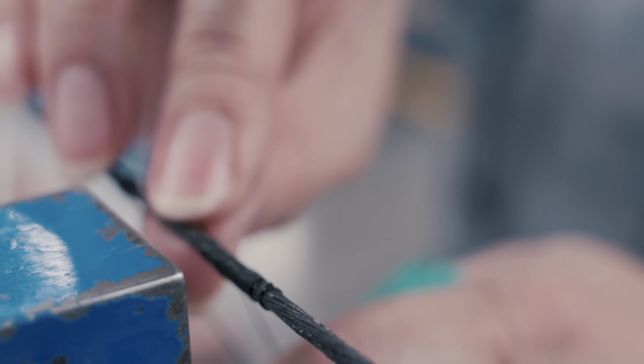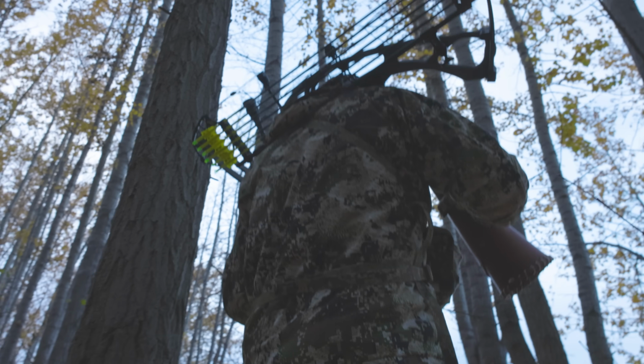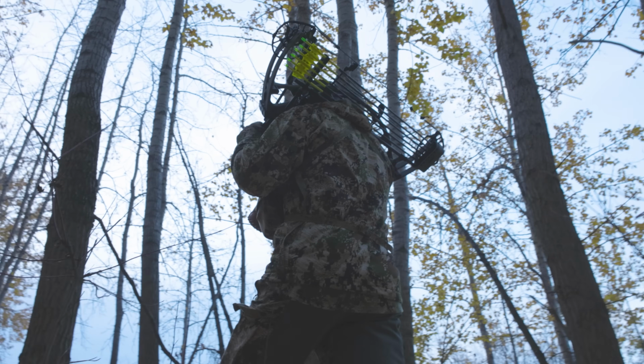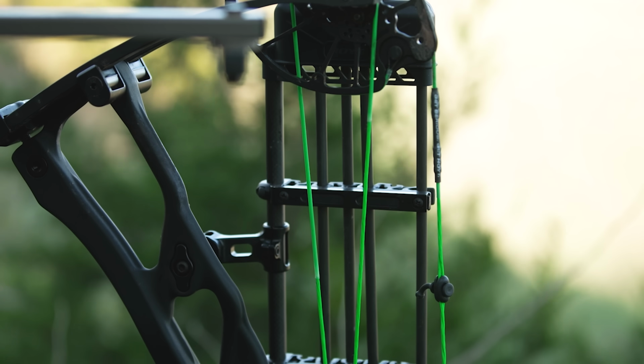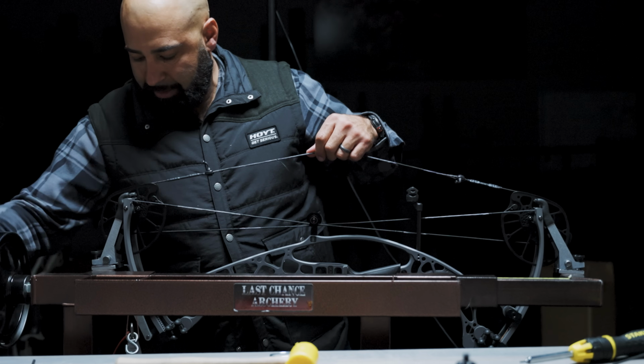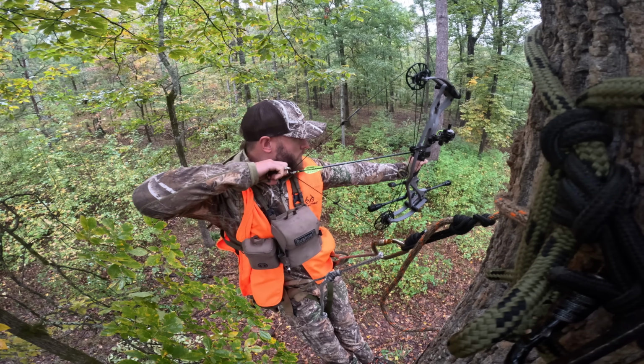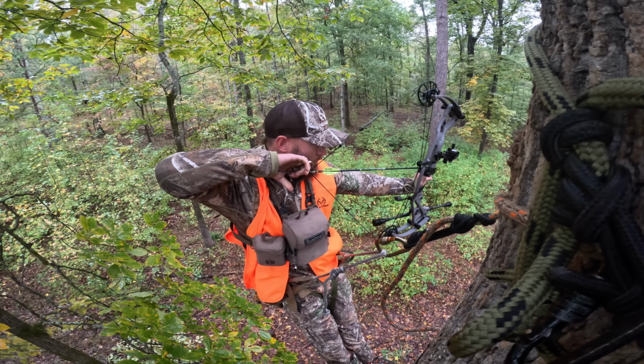We invested significant time, money, and resource this year to improving the process and enhancing the performance of our string systems. As the originators of synthetic string technology, Hoyt has always been known to have some of the best factory strings in the industry. We just took it to another level. From material selection and twist rate, our strings are designed and purpose-built to provide optimum performance from our bows.